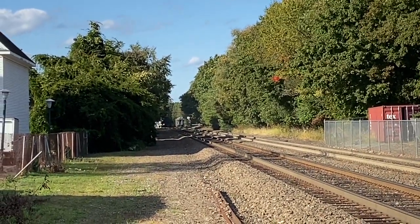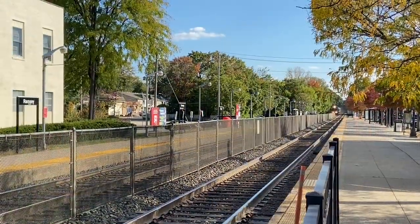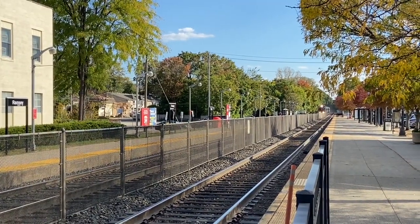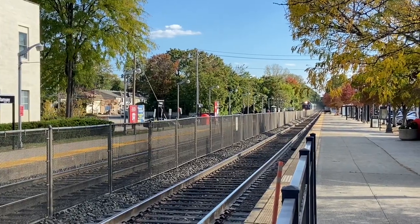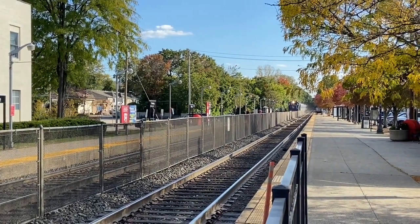Alright, Ben. That soup tasted good. And coming into the station at 3:33 is train 1159 from Hoboken to Suffern. And is that lead engine what I think it is? Yep, the CNJ.